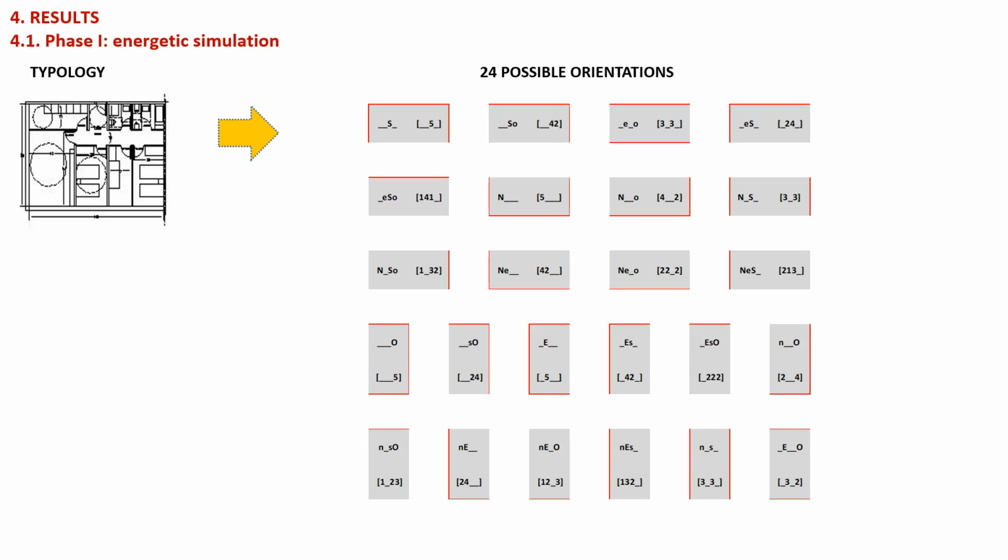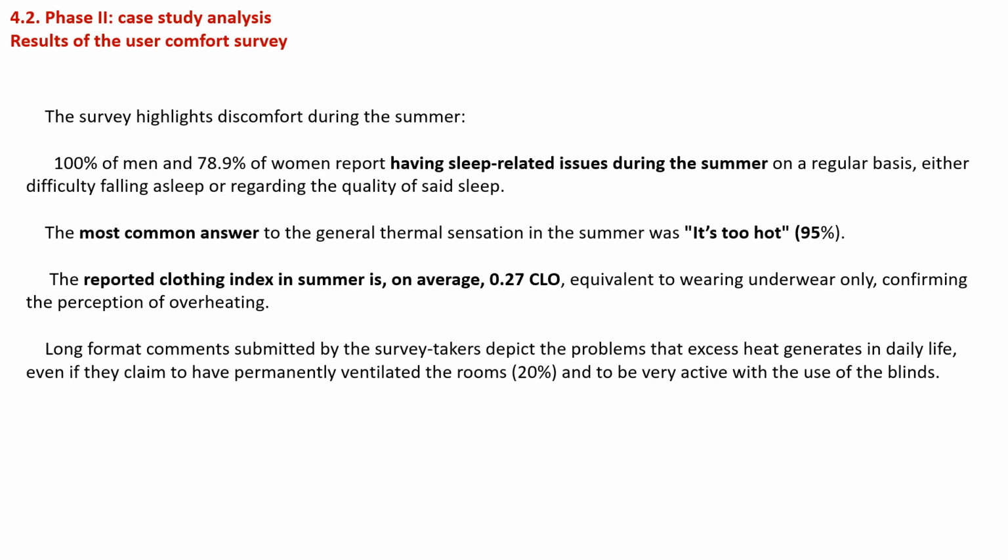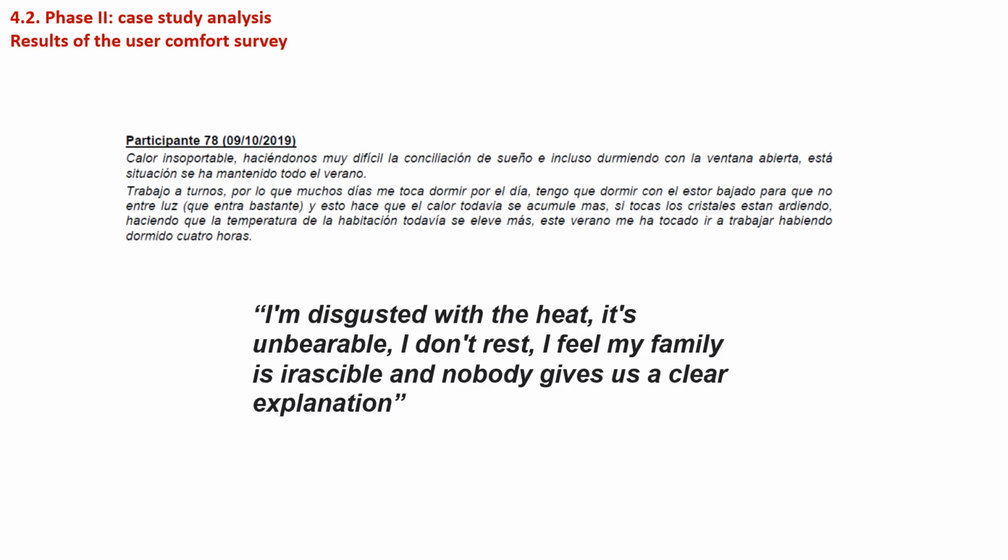These are some depictions of the simulations performed in the first phase of the study and the conclusions of it. Most notably, the need for sun protection from mid-April to the end of October, and also the high rates of natural or mechanical ventilation needed to maintain comfort. The results of the user comfort survey show that 95% of the users deemed the temperature at their homes to be too hot to be comfortable. This was confirmed by the clothing they reported using, which on average was 0.27 clo, equivalent to wearing only underwear. These are some comments by users. You can maybe pause and read them.